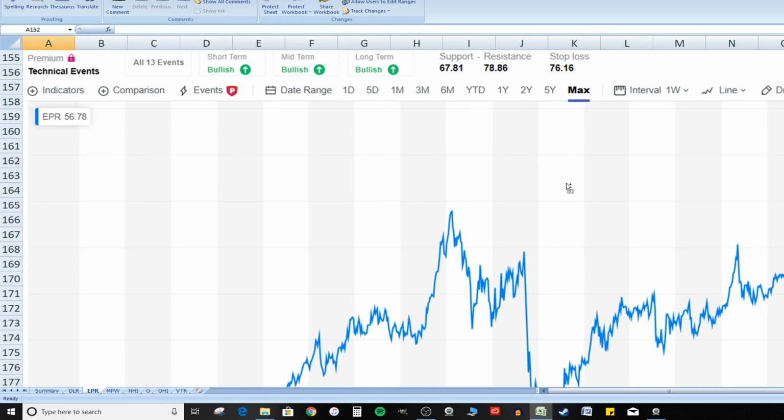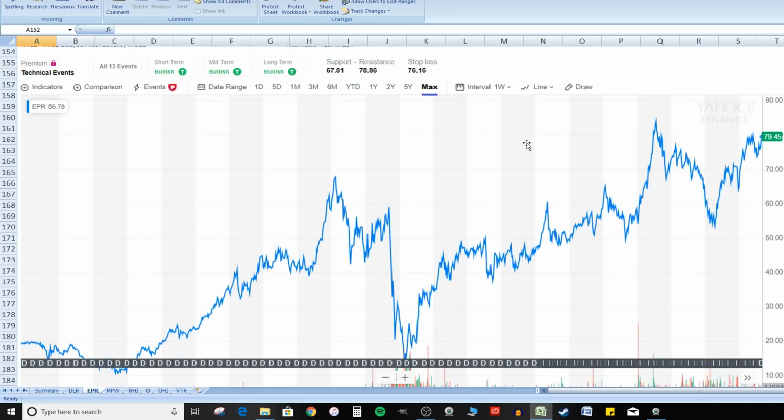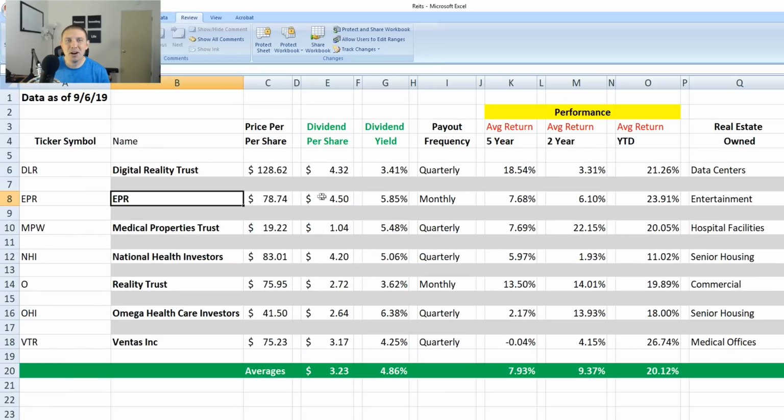Although you're going to see from the graph, they do have some volatility. So I've had to hold on a few times and sweat it out a little bit, but it's been fine. So as you can see, during the 2008 crash, this one's been around for a long time. So this one's been around since '97. So you can see when the crash happened in real estate, this thing plunged, right? But since then, it's been doing fine. It's a little bit more volatile, I will say, than some of the other REITs we're going to look at today.